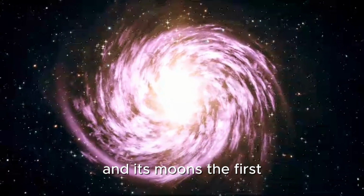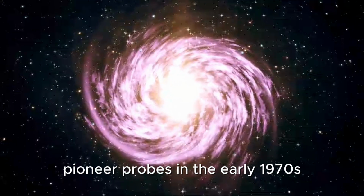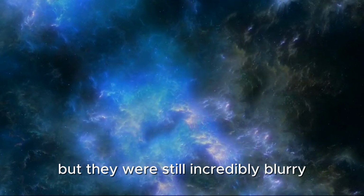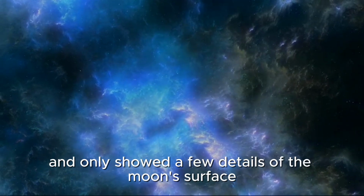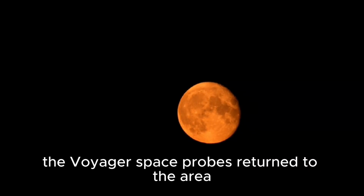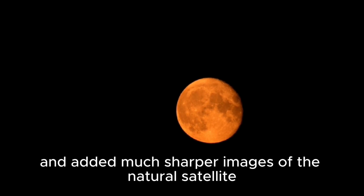its moons. The first actual photographs of Europa were taken by the unmanned Pioneer probes in the early 1970s, but they were still incredibly blurry and only showed a few details of the moon's surface. A few years later, the Voyager space probes returned to the area immediately surrounding Jupiter and added much sharper images of the natural satellite to the original pictures.